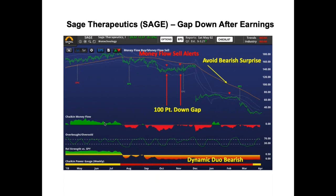Institutions are selling. You got one gap down of 100 points when a test they had before the FDA got bad feedback. And then we got another sell signal here in February ahead of a bearish earnings surprise. That signal came at 60 on the way to $20. Trends persist. You just have to know where to look.